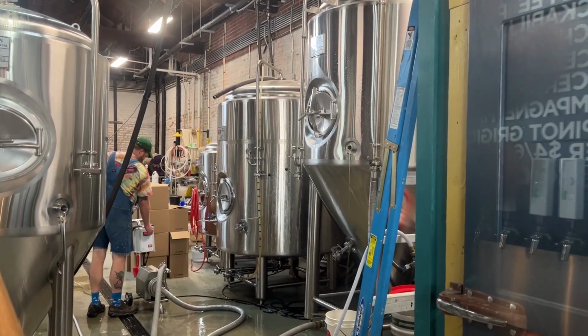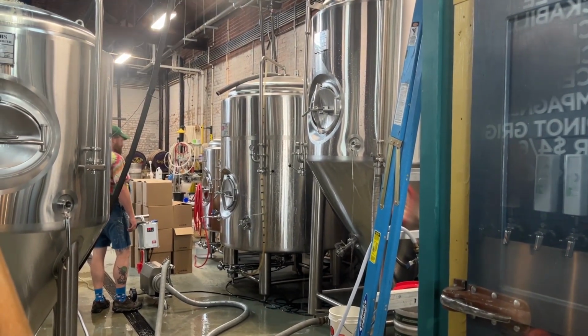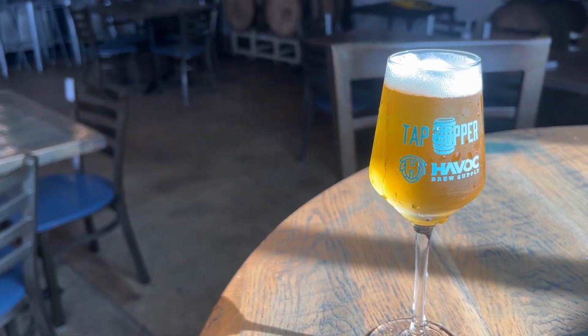Here's Ryan. Ryan did not want to talk to us. Nope. He was busy working. He walked through a couple times, but he was busy. And he was cleaning a fermenter, I think. But we did get a glimpse of him. And there's our pretty little glass.